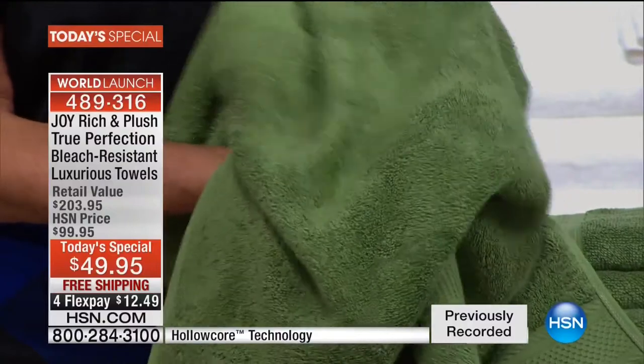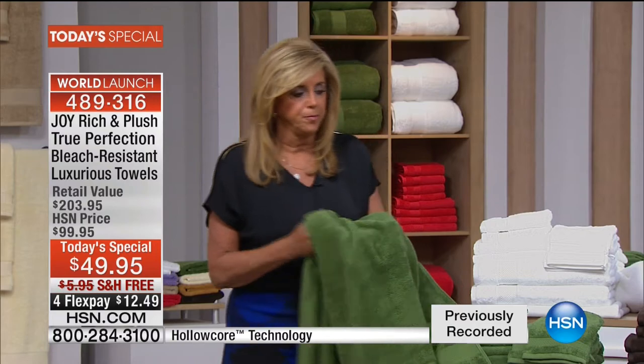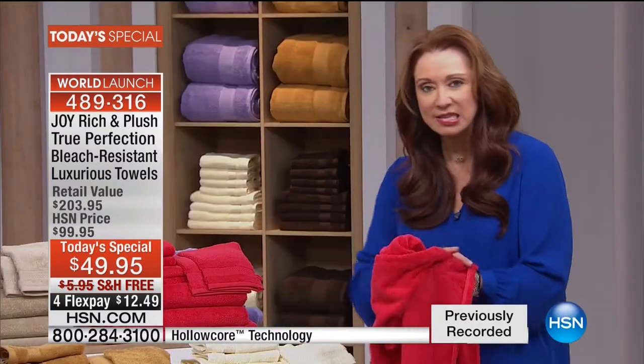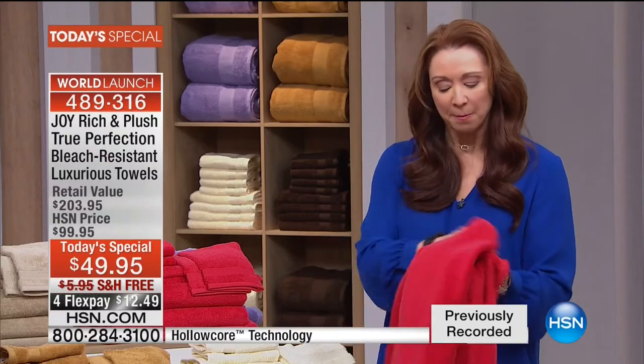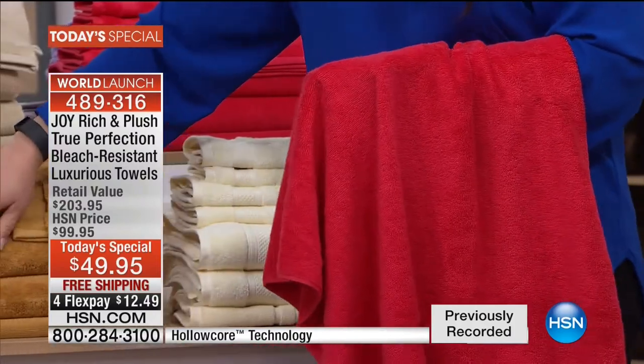This is exactly what you get in a spa, but it's like it was on a diet and it weighs half the weight, but it still has the plushness. That's very unique. But you know what? Here's that red coral. You can see that not only does it have that lightweight, heavy does not equal good in towels, but it is thirsty. It's plush. Even here's Joy's beautiful gold, and I'll show it to you on the espresso brown too.